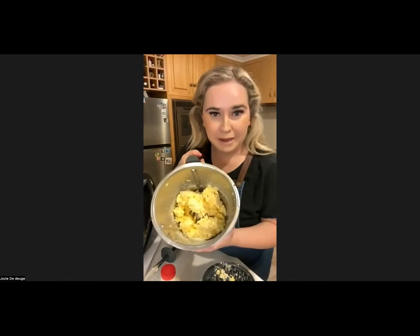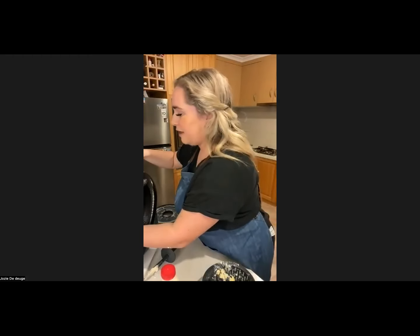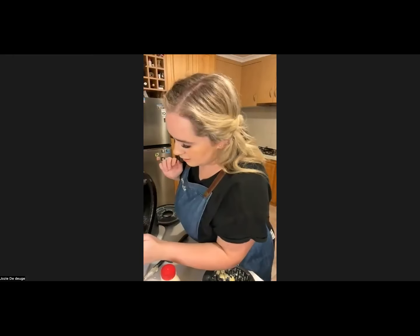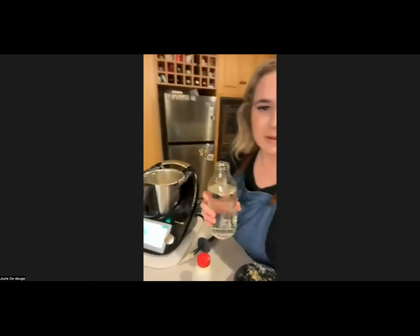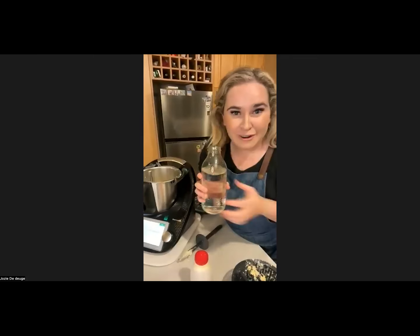And here is our butter solid. So we are going to put that back there. Remove our butterfly whisk, separate it. And then we're going to add, can't see my Thermomix now. Now we're going to add 500 grams of chilled water.